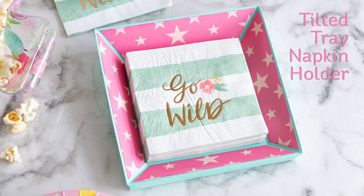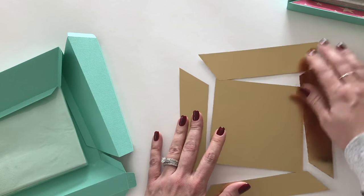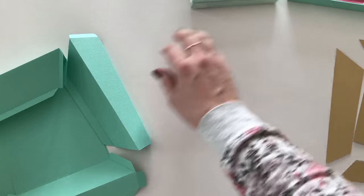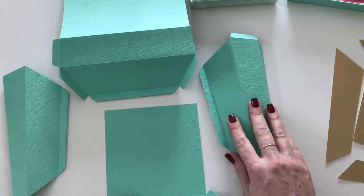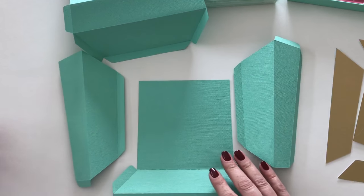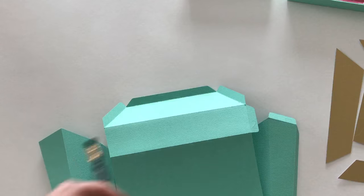Or the tilted tray napkin holder. You can see it here. I've got my pieces cut out. I have these panels here, which I cut out of some gold shiny paper instead of the pink stars. And I have these shapes here, which I've gone ahead and folded like this, and like this. So I already folded them the way that you'll want them to be going.